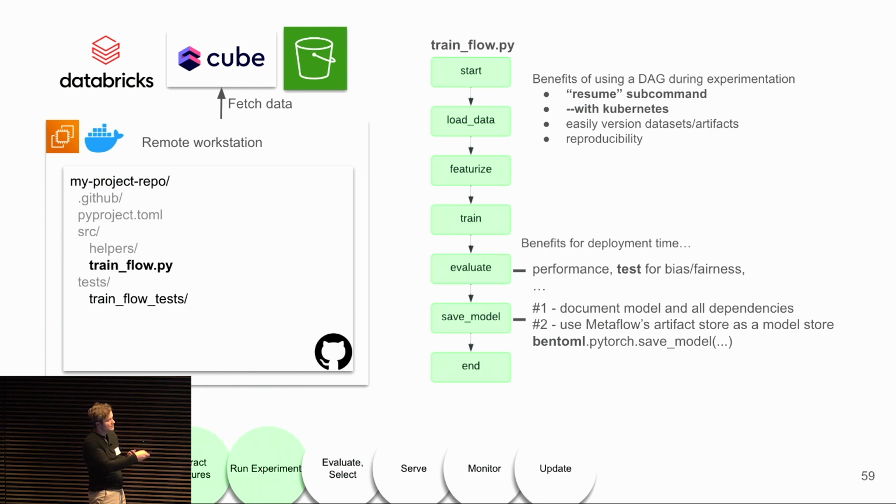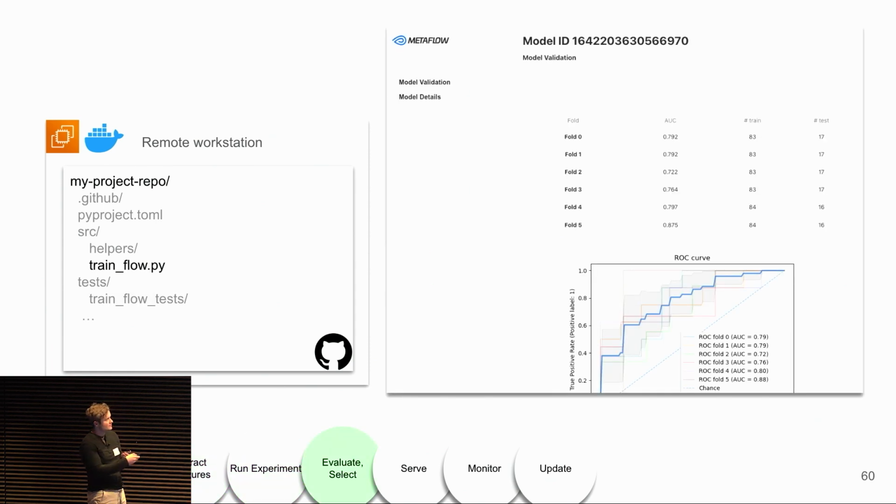And optionally, if they feel like it's worth it at this point, they can add tests. And they can use BentoML's saving function to document exactly the environment that would be needed to reproduce the model in a serving environment. Once you've done some experiments, we're using Metaflow cards as our experiment tracker. It's awesome that they have this.